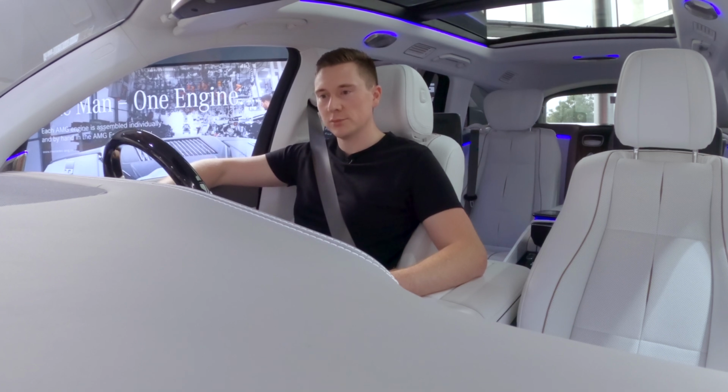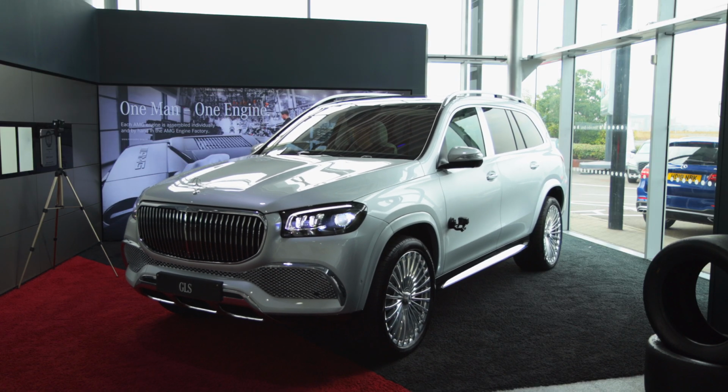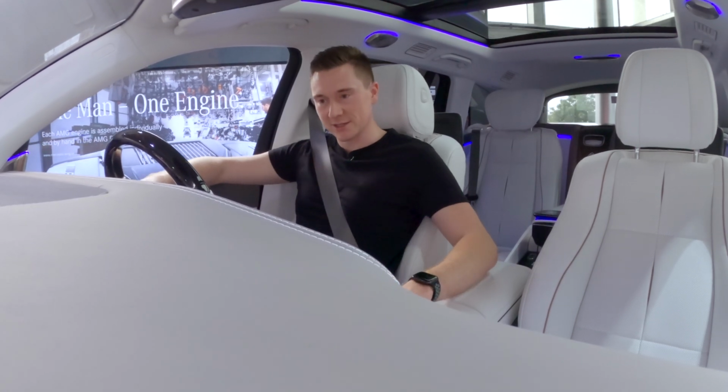Free driving mode for improved starting characteristics on sand, snow or loose surfaces. I don't know if you can see on camera, it moves so much. It's so weird. My god. Okay, I'm going to hit stop.